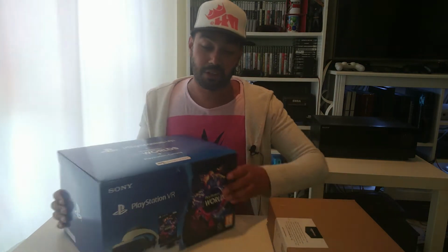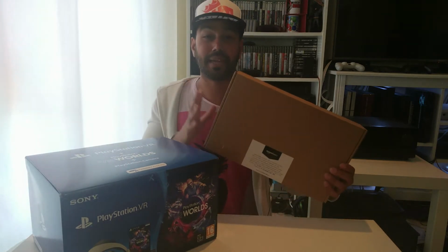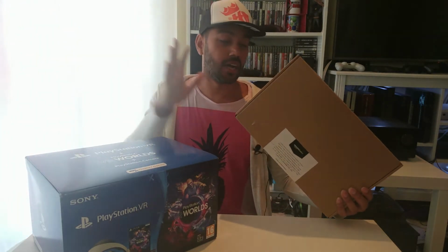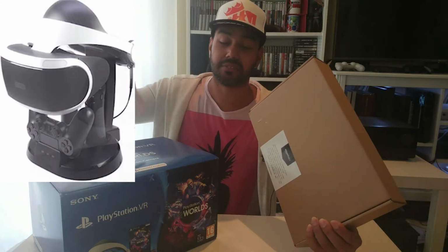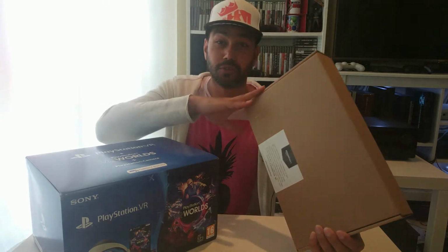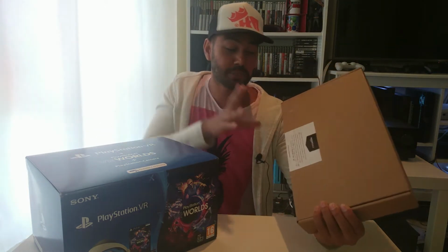So I got myself a good deal, and I actually picked this up as well. This is basically the Amazon Basic VR stand. It basically charges the entire VR, and it also charges the Move controllers as well as the PS4 controller all in one little package. It's the best one I could find.